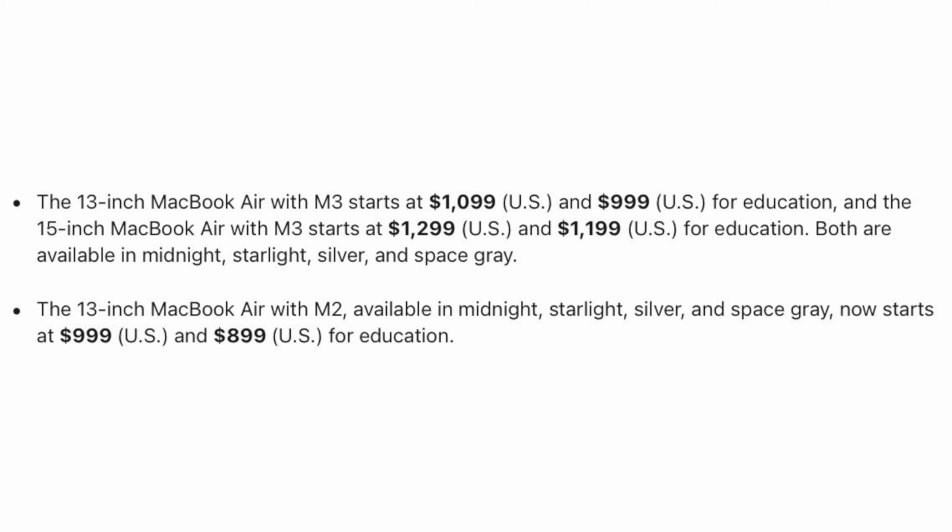Also, thank you for fixing UK pricing, Apple. Finally, these prices aren't ridiculous, which is good to see. So as a recap, this is the 2024 MacBook Air range. For $999 you get the M2 chipset, that's binned. $100 more gets you the M3 chipset, also binned, and for $1299 you get the 10-core GPU, full fat M3, and of course a larger display.